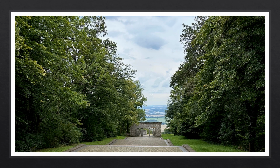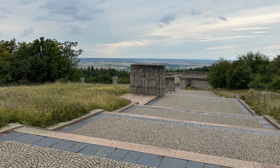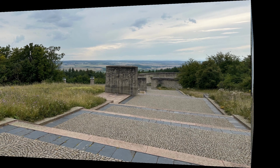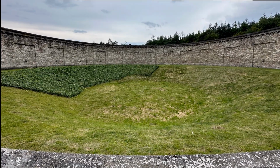This is the path walking down the hill. This is a little bit farther down the hill, approaching the first ring grave here on the right. And to the left, the beginning of the Avenue of Nations. Here's a view along the Avenue of Nations. And this is one of the 3 ring graves.